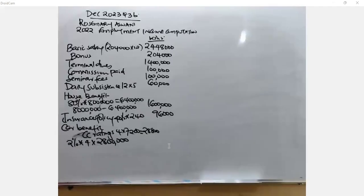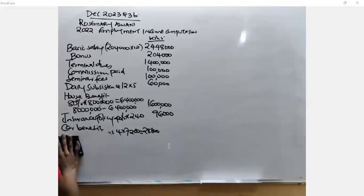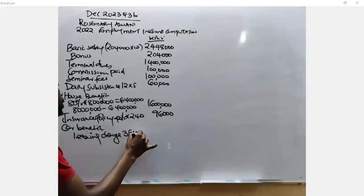In this case, we have been told she was provided with a leased car. When the vehicle has been leased from a third party, the cost of leasing the vehicle shall be the taxable benefit. That is what I was looking at, right? The leasing cost. I think you have understood the vehicle does not belong to the employer, because we've been told she was provided a leased saloon car. The lease charges were 36,000. So the leasing charge is 36,000 times 4.